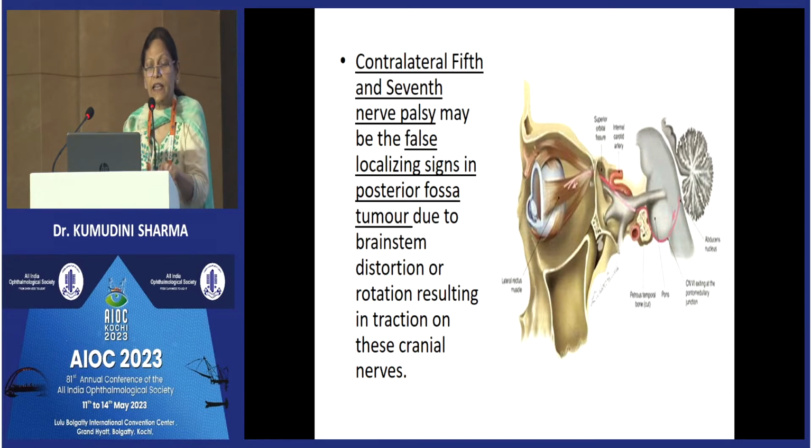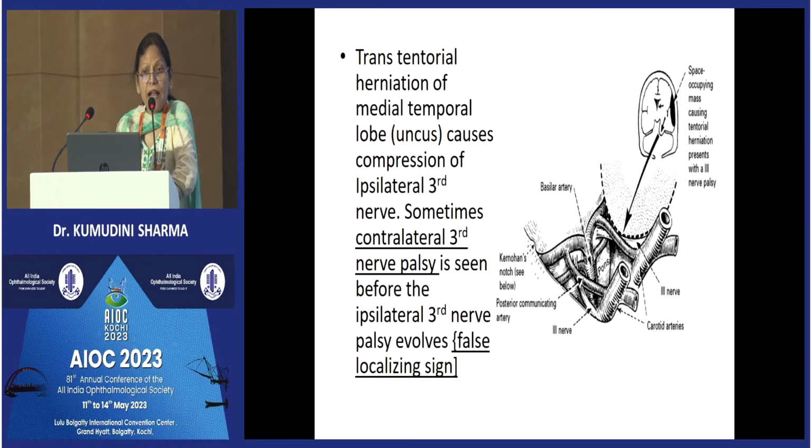Even the same-sided fifth and seventh nerve palsy in a posterior fossa lesion, we know, would be because of direct involvement, compression, or displacement of the nerve. But sometimes we get contralateral fifth and seventh nerve palsy in the case of a posterior fossa lesion. The explanation for this is also false localizing. We might think there's a bilateral lesion, but it is not. It's because of distortion or rotation of the brainstem, which stresses the fifth and seventh nerves on the opposite side, resulting in their dysfunction.